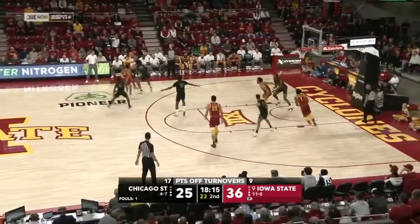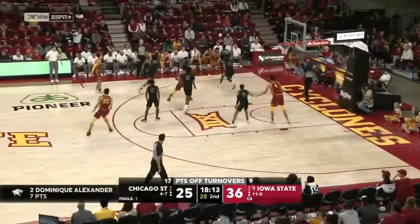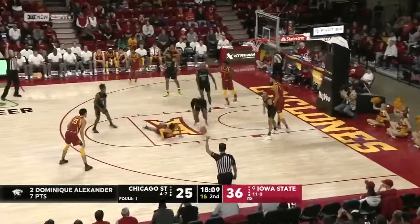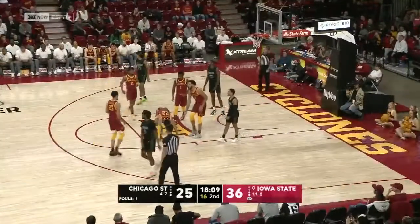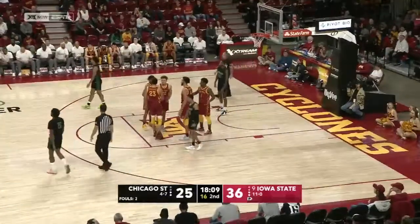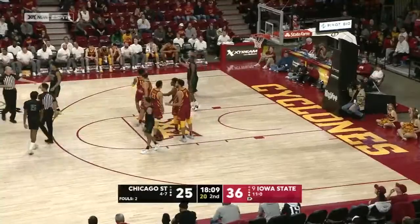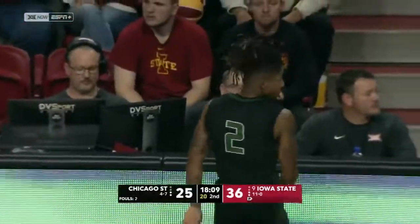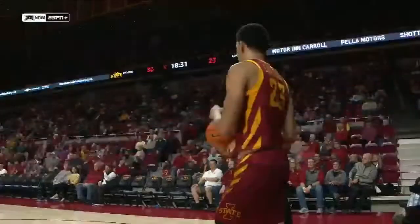Tyrese Hunter yet to score. Kalsher stripped but fouled by Alexander. And that is his 3rd foul. So Dominic Alexander, who's been a presence and a pest tonight, 7 points but 3 fouls.